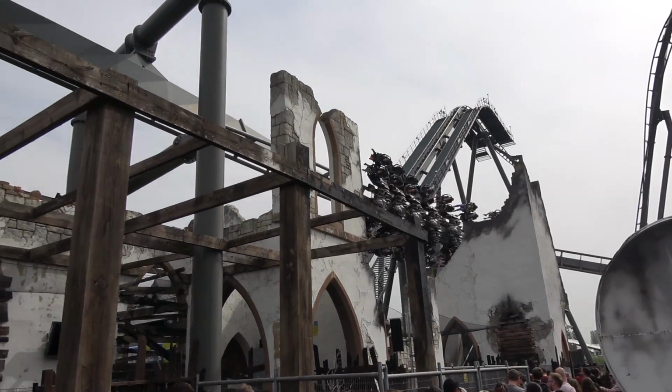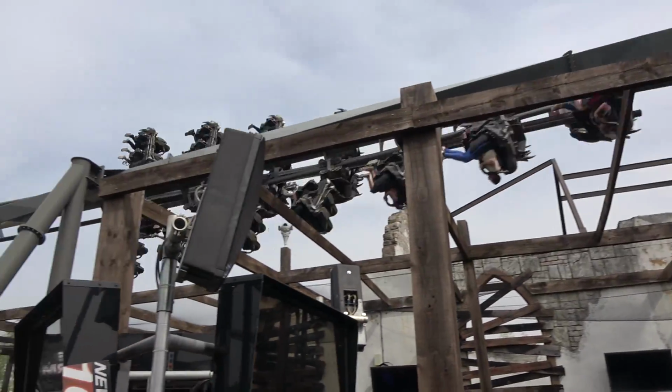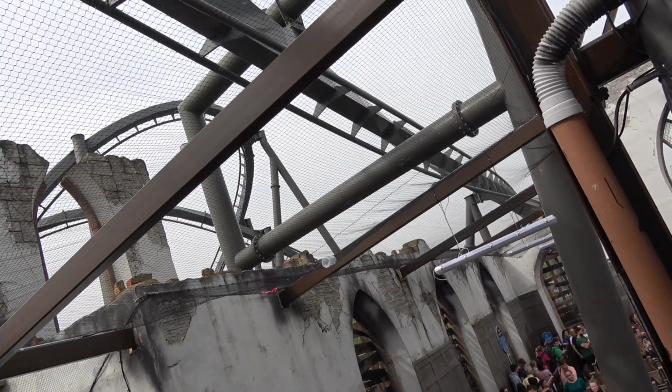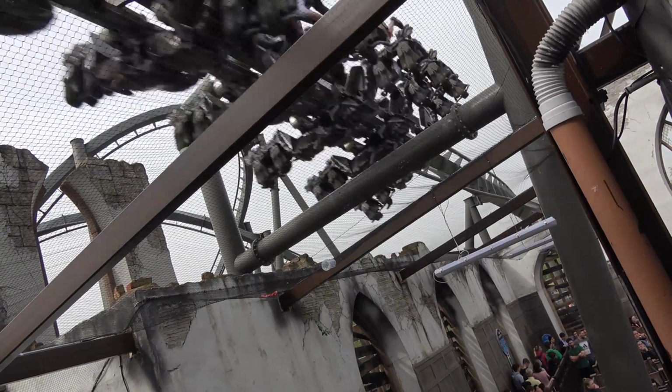And then you go over into this inline twist that's actually over the station, which is amazing. So when you're in the station, you just hear the train coming, all the screams of the riders that just echoes down into this abandoned church that's been destroyed, and it's brilliant, like the overall feel of that.